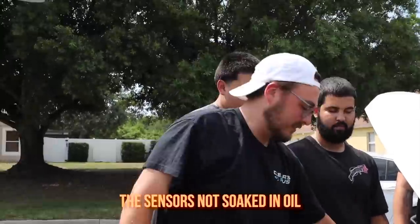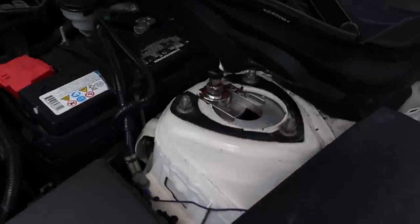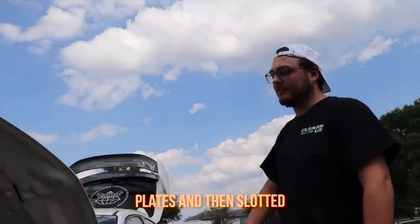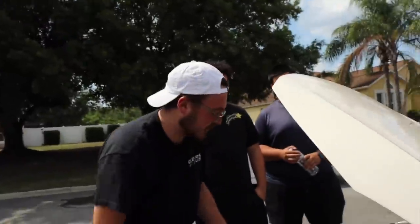Trying to make sure that the sensor is not soaked in oil. So that's probably why it's going to the check engine. But I want to make sure that it's not in my intake too. Damn. That's how you got all the front camber on here? Oh, yeah. Just a lower ball joint, plates, and then slotted. Good cuts. You want to see bad cuts? Bad cuts? I don't think you can get worse than mine.